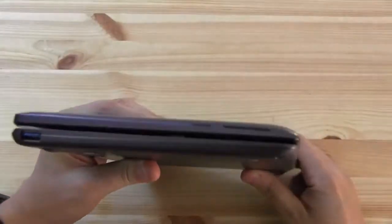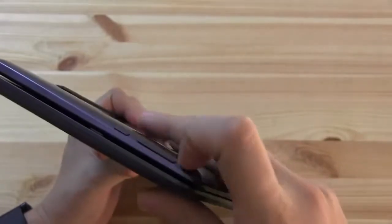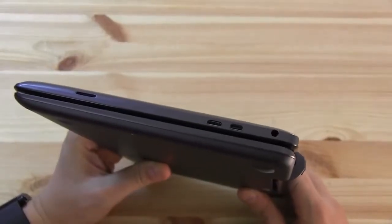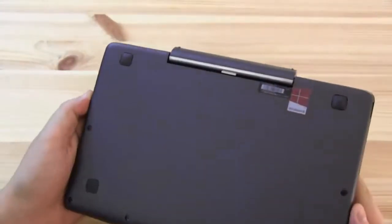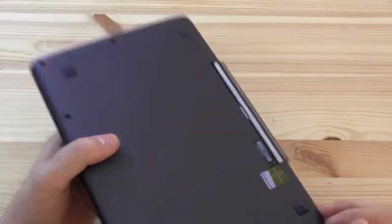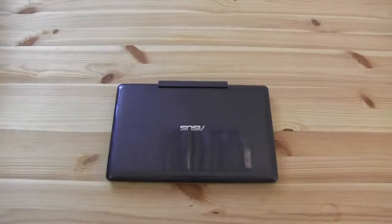So here we have USB 3.0. We have this on and off switch for the accelerometer. We have a volume rocker. There's a power button here, and on this side we have a micro USB, HDMI out, jack for your headset, and a micro SD card slot, and that's about it. There's nothing on the back side except for a Windows 8 sticker. You can't change your battery at all. Basically, this is also because there is no battery in the docking stations, so that's nothing like what we saw with the transformer pad Infinity before.